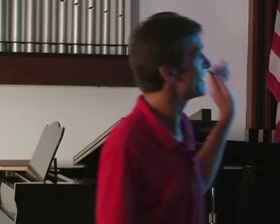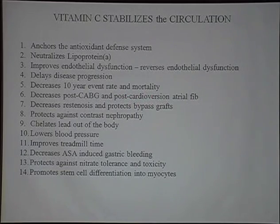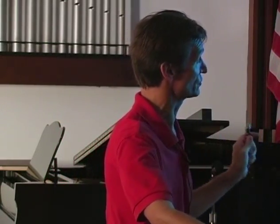So when we have our patients on long-acting nitrates, we must put them on vitamin C to get the benefit of the drug without the downside. Similar to coenzyme Q with statins. Vitamin C does so many things. We give a 2-hour talk on vitamin C. It stabilizes the circulation, it lowers lipoprotein A, it improves endothelial function. 1,000 milligrams of vitamin C is a must for all patients with cardiovascular disease.